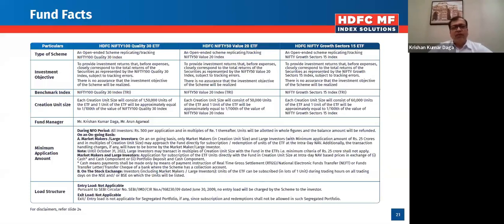This slide will tell you a couple of fun facts. For example, at the time when we are creating the unit size, on day one, the units you will be getting will be 1 divided by 100 of the index. So for example, let's say the quality index right now is at 3900 levels, which means your NAV on day one should be 39. I'm just giving these numbers as an example, but this is how it will be.